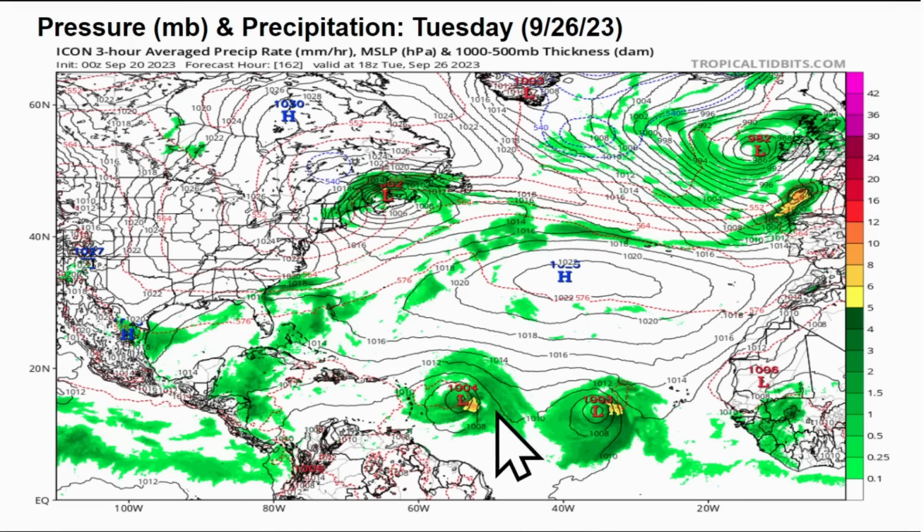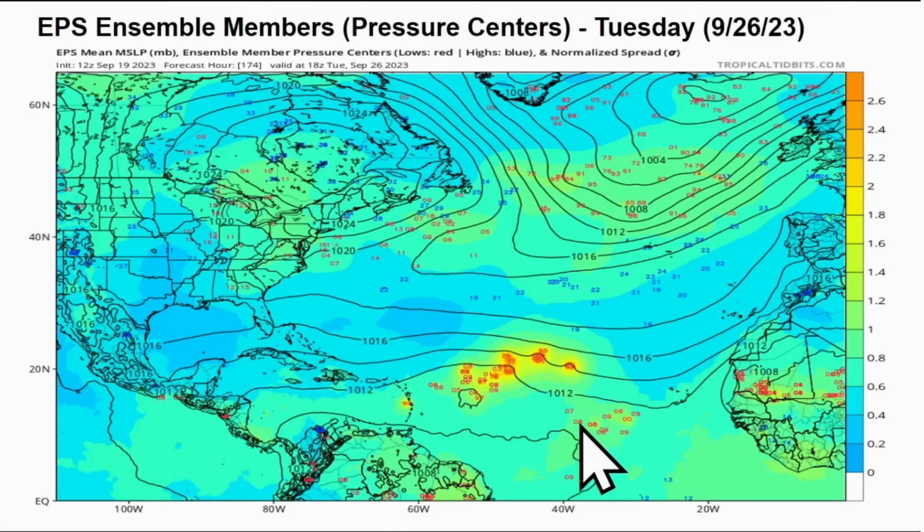Now, if this system strengthens a little bit more and becomes stronger, it's likely going to turn a little bit more to the north and west and miss the Lesser Antilles. So this will be something to keep an eye on. It's all about the strength of this high pressure system up here, the Bermuda High, and also the strength of this low pressure system working together with where this system could go.